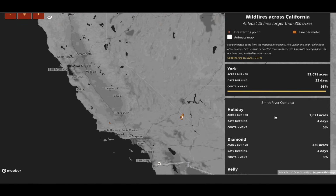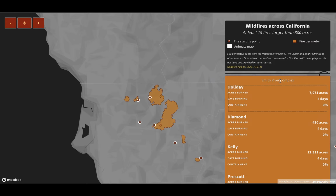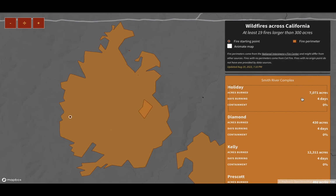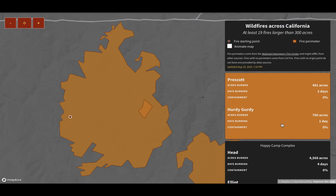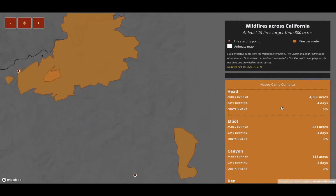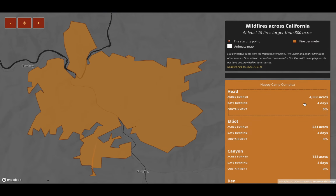So let's see if this website works a little bit better for us. The Smith River Complex. As I mentioned, it's a combination of lots of different fires. So we have the Holiday Fire, which is around 7,000 acres. Diamond Fire, 430. Kelly Fire, which is 12,000. And then Hurdy-Gurdy, kind of a funny name there, which is over 750. And then we have the Happy Camp Complex. The biggest one there is the Head Fire. That one's over 4,500 acres.